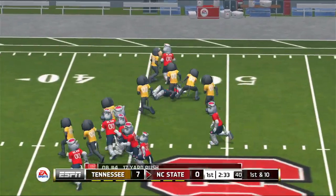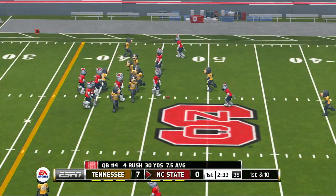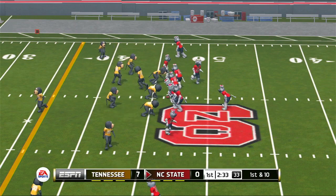He's at midfield. They go with the option and pick up the first down. Yeah, that was a situation where the quarterback knew he could pick up the first down if he kept it himself. That's a good decision.